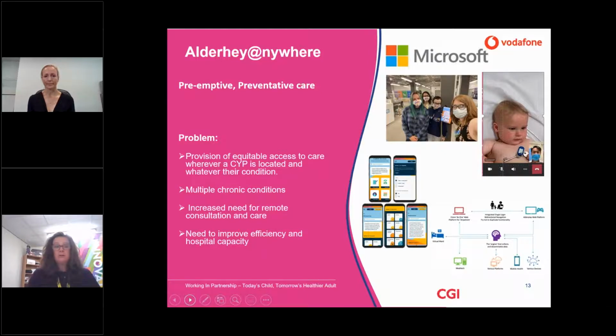Keeping children safe at home is quite critical, because at the end of the day there's also huge pressure on the hospital's capacity. If we can keep them safe at home with remote monitoring, it really takes the pressure off the hospital as well. So there are three quite large areas of need, and we're really interested to hear about anything in those spaces that's a focus for us.